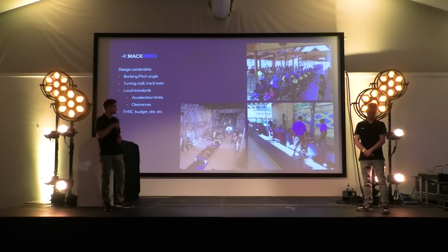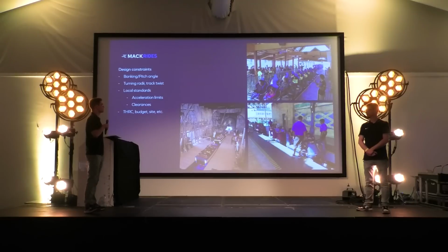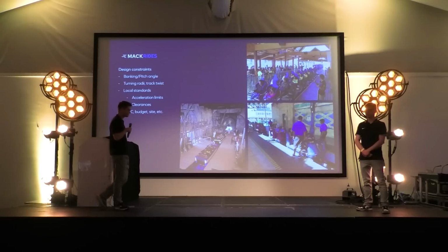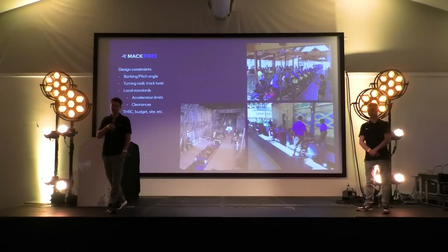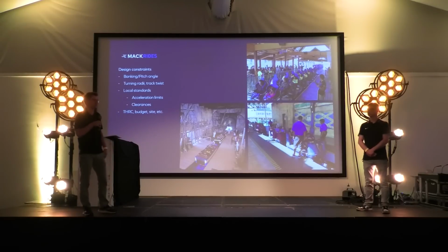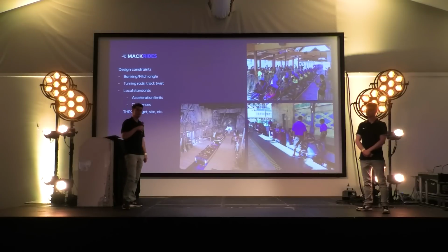Let's talk about capacity for a minute or five, because that's a really, really important number that's always talked about, and there's a huge variety of capacities that we want to hit. Since some of our ride types, like the water coaster, only contain eight people, hitting really high capacities is a big challenge.